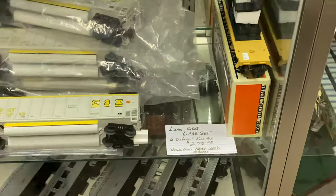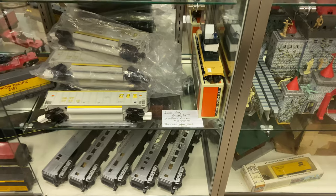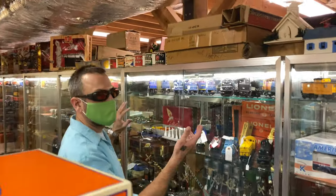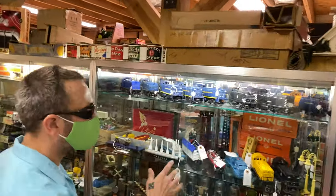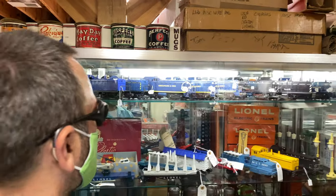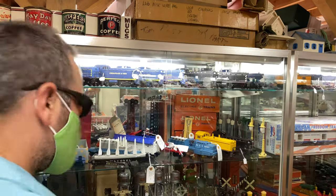Brand new, six car set, $275. That's not bad for Lionel at all. Oh wow. These are SW2s, I think. Don't bite my head off, guys. But definitely some, I don't know, do you think they would work on Fast Fridays?